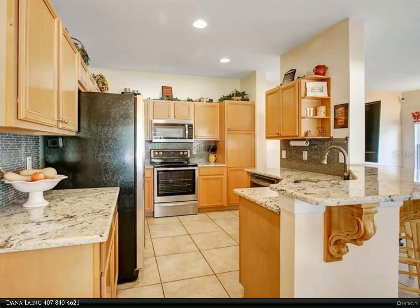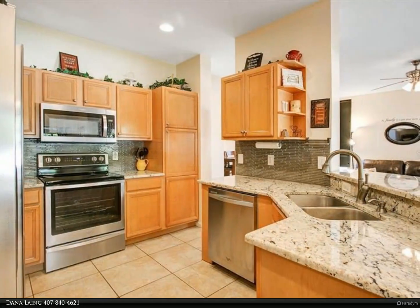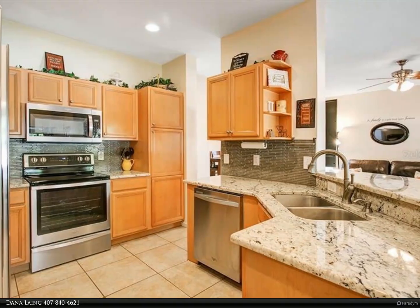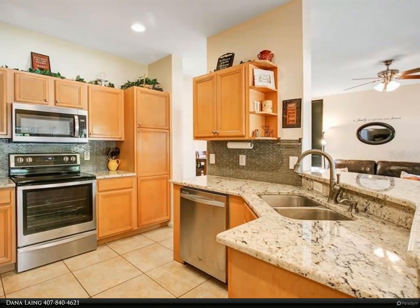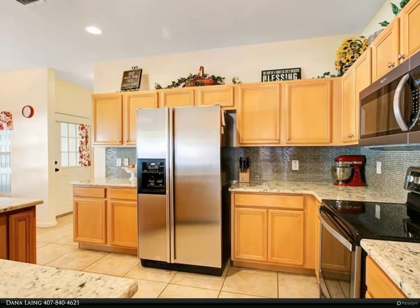The oversized garage features built-in storage along with ceiling-mounted storage racks. New roof and Tesla 6 kilowatts solar panels added in 2018. Ceiling fans and LED lights are throughout the home.